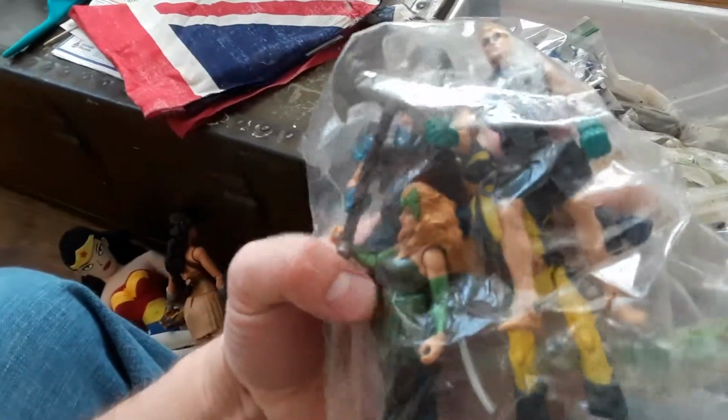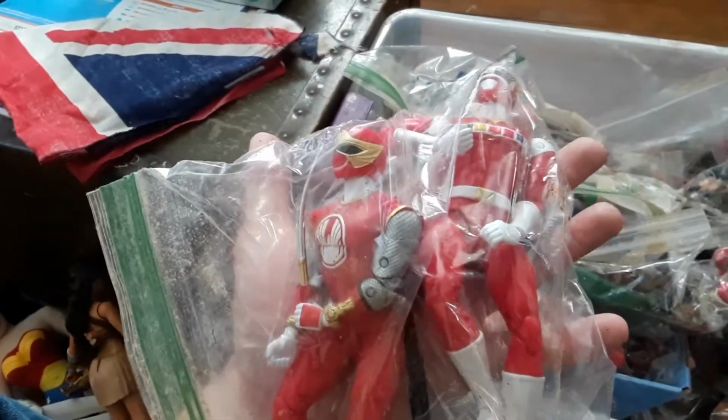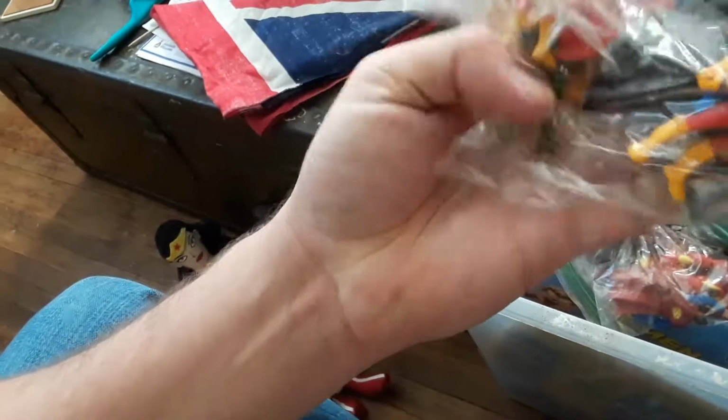We got some Marvel figures in here. We got a Transformer figure. I'll probably do individual videos on the different figures. We got some Power Ranger, Red Rangers here. We got some various little miniature people from Marvel and DC. We got some Teenage Mutant Ninja Turtle people.